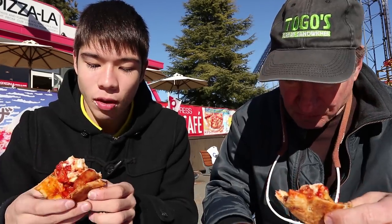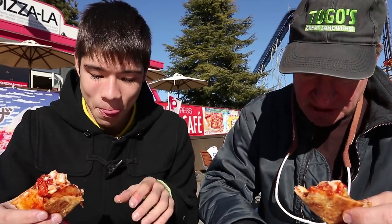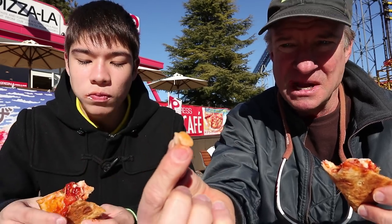Why would you put potatoes on a pizza? I don't think the potatoes go with pizza. Don't shake the table. Oh. See, look, here's a potato right here. It just fell out. Potato. Yeah.